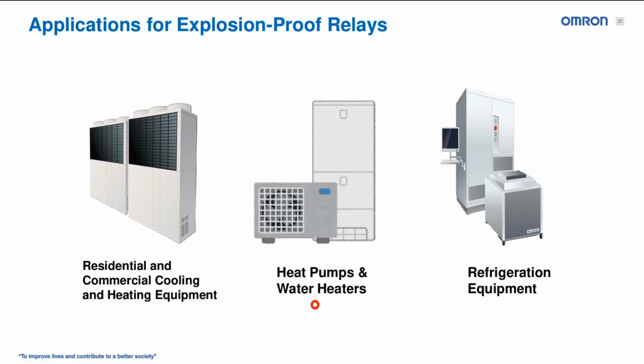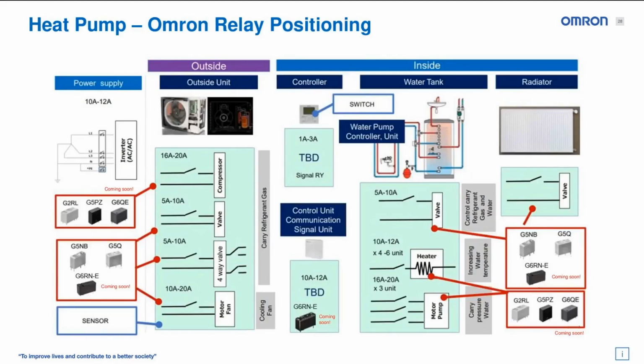And water heaters also falls into HVAC and is very closely related to heat pumps in that air-to-water heat pumps operate similarly to water heaters on their indoor water heating elements. So I'll talk about that in the next slide too. And then lastly, of course, general refrigeration equipment that uses refrigerants to maintain the cold temperatures to keep their end products cold, right? So all of these applications have similar functions within, and that's what we're going to go over here. So heat pump, this is the example that we're going to use to relate all of this together.